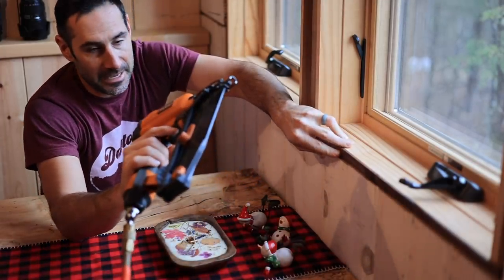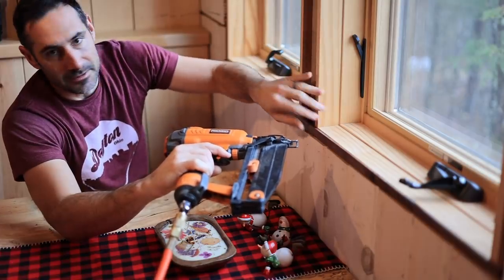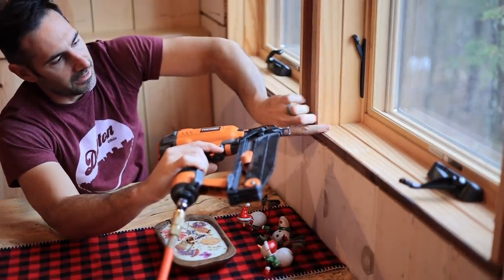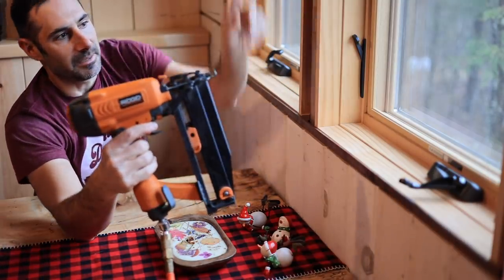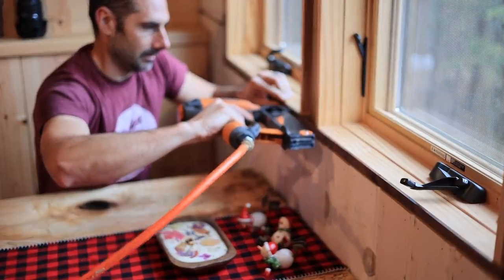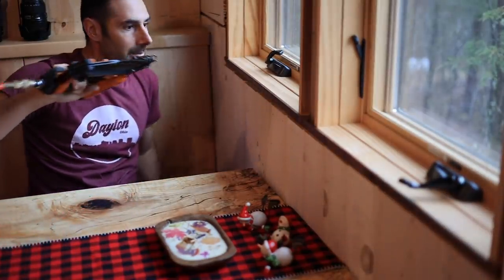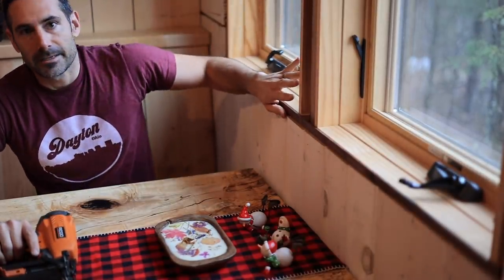A couple videos back, I was shooting trim nails and I got some tips that I already knew, but I should have mentioned for the benefit of everyone else. And that is, if you shoot these sideways, they're much less likely, almost not likely at all, to blow out. If you shoot them like this, they might go up or down. All right, I'm gonna do the rest and then I'll turn the camera back on when we start doing the trim.